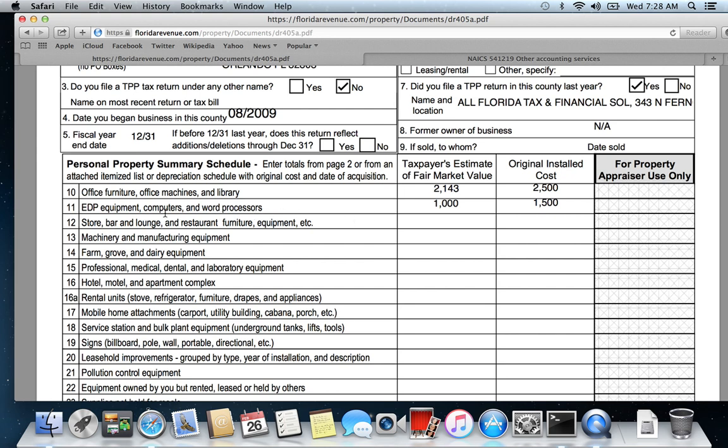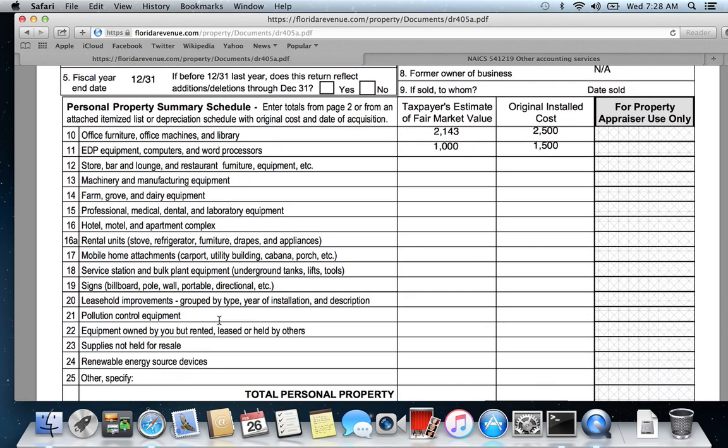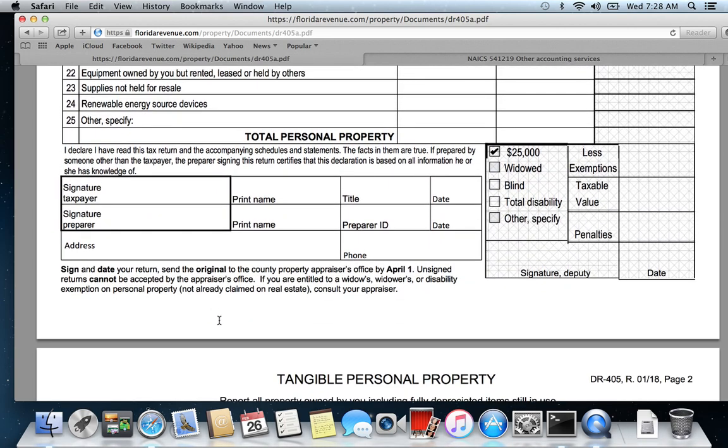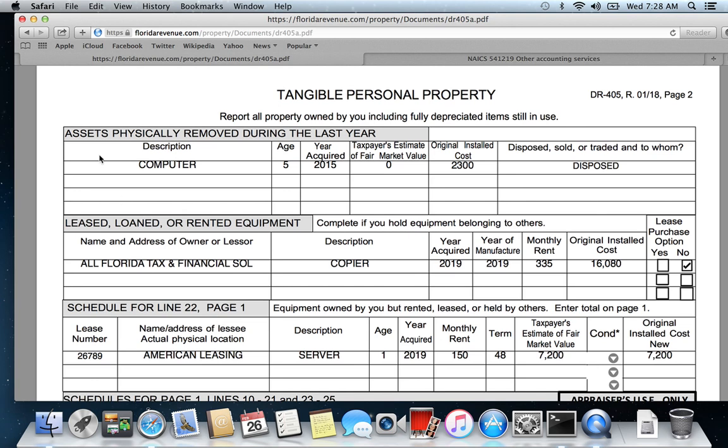Same thing for your computers and your word processors: original cost, all of them totaled up, and what was the fair market value of all that equipment. And you would work that all the way down for each one that applied to you. I'm going to go back down to just a couple of other sections that I'm sure you're wondering about.